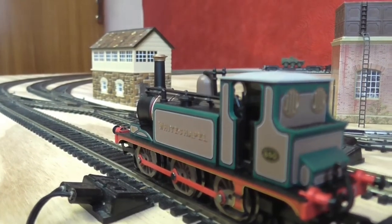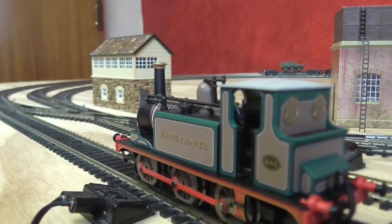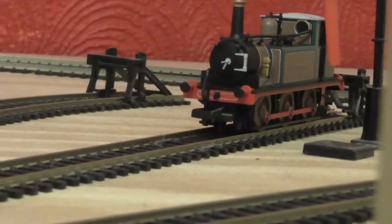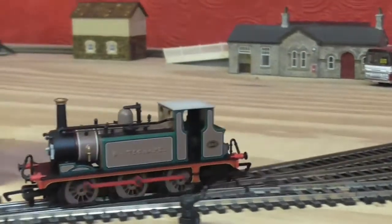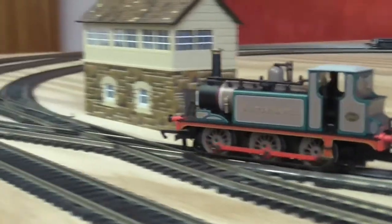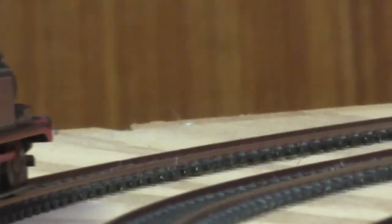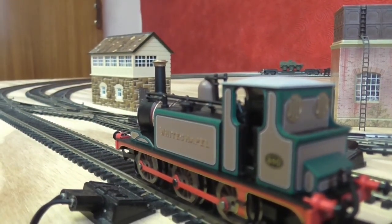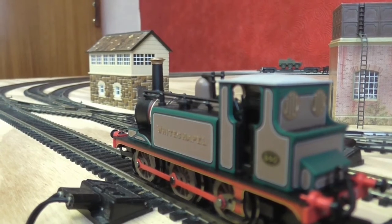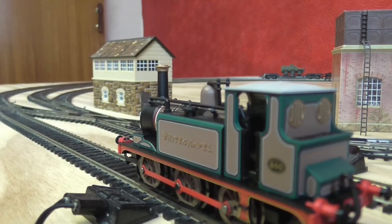See, that's the locos on the tracks. Next up, as usual, the loco going across some points. So yeah, it suffered a little bit, which I expected, simply because, well, it's a small wheelbase. But he managed it okay.